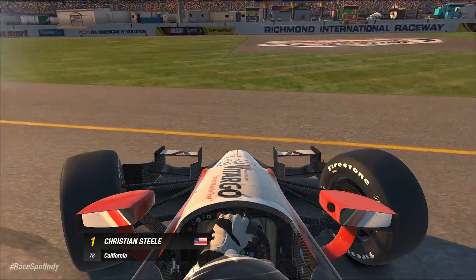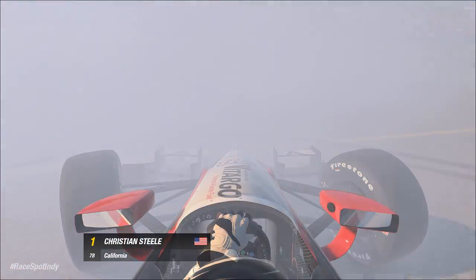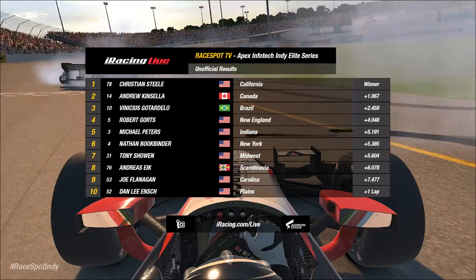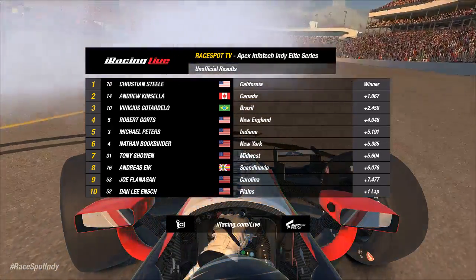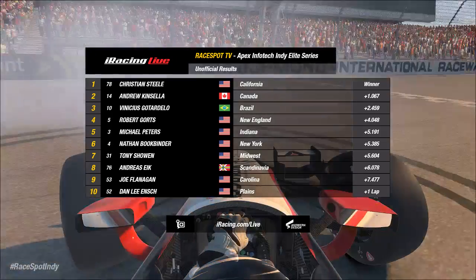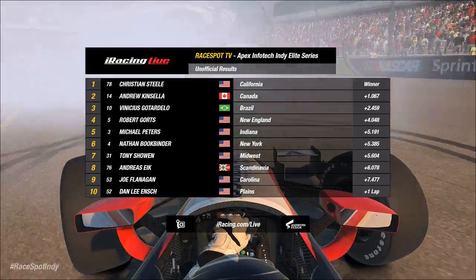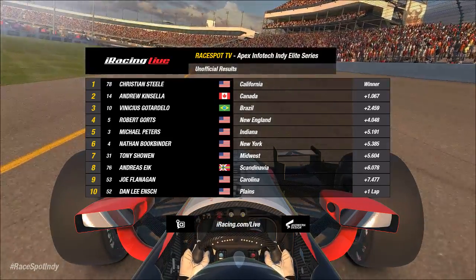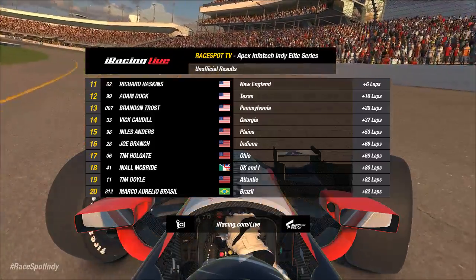Let's have a look then, first at the donuts, then at your final race results. As Christian Steele burns the rubber up, he wins here today by a second over Andrew Kinsella. Third place, Vinicius Cortadello. Fourth place, Robert Gortz. Fifth place, Michael Peters. Nathan Bookbinder, Tony Schoen, Andreas Eek, Joan Flanagan, and Dan Liench round out your top 10. What a crazy race we've had here today. There's the remainder of your results up on your screen for you now.